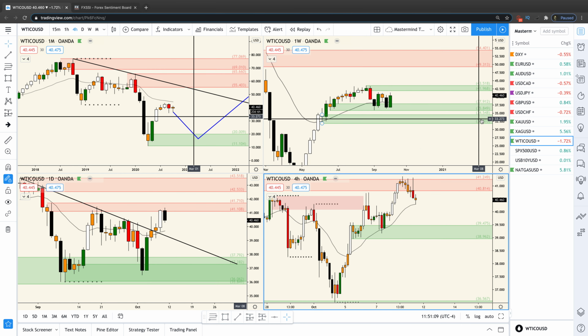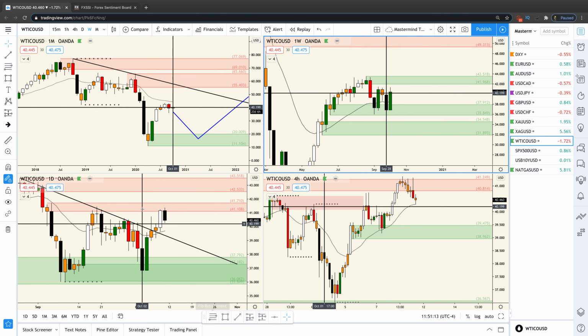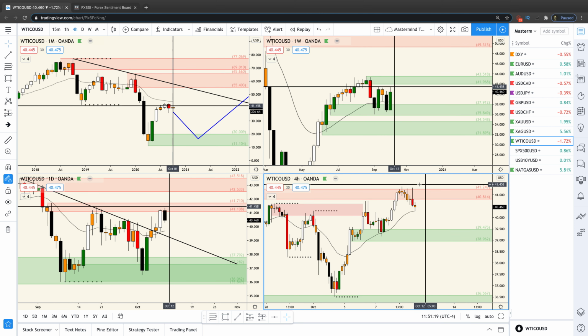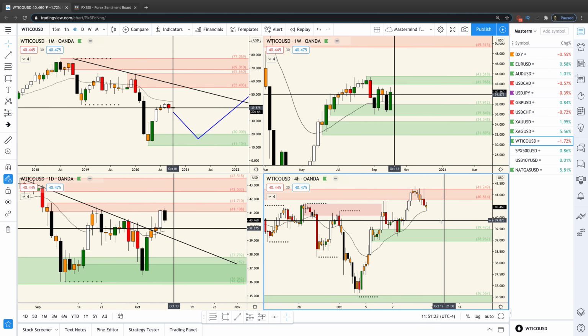As far as a buying opportunity goes, again, it's kind of tough to see. I would like to see this whole daily level removed before I buy again. So what I'd like to see is price come up even higher, remove this level on the daily, and maybe a nice 4-hour zone is formed for a nice buying opportunity.